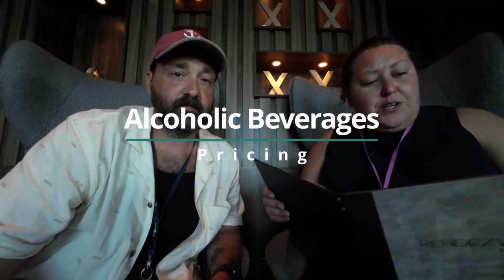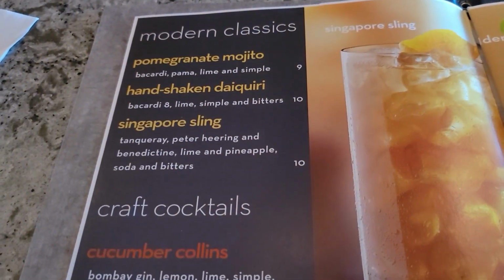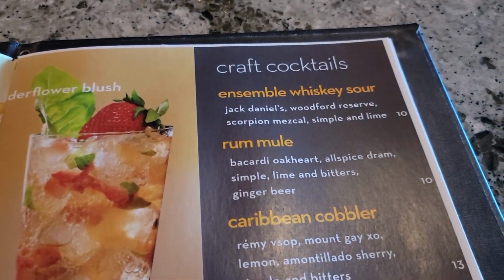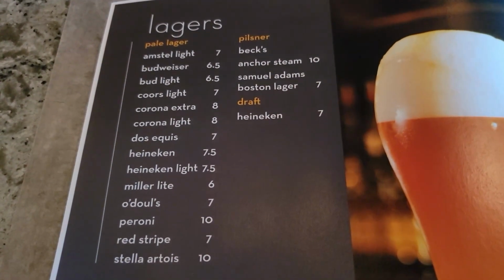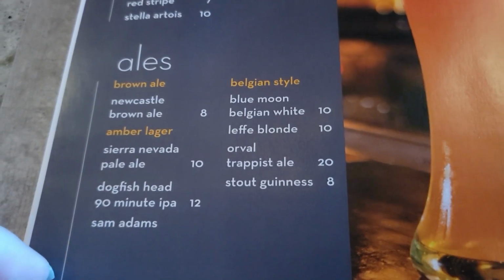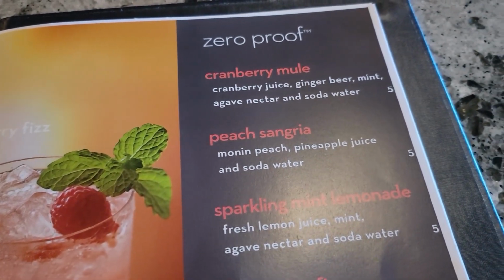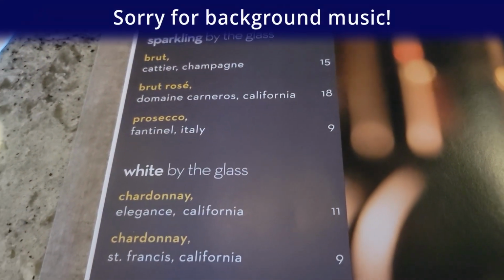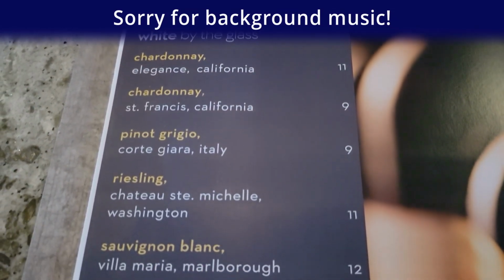Just to give you an idea on some pricing, so I've got the menu here. Cocktails are going to run generally around $10. Your beer is going to run anywhere from $6 a glass to $10, roughly, with some being a little bit more, even 12. And whatever a Trappist ale is, I'm not a beer drinker, that's 20. Fancy beer. Non-alcoholic cocktails are generally going to run about $5. Your wines are going to range pretty heavily. There's several around $8 or $9, but going up to $15 and $18 per glass.